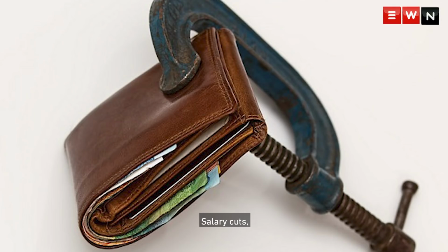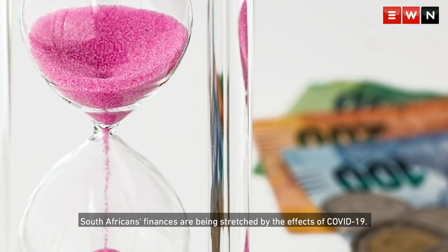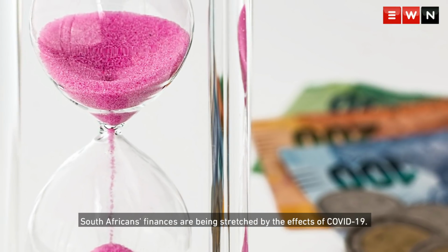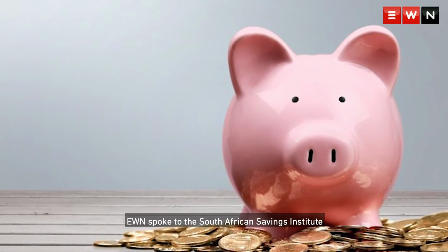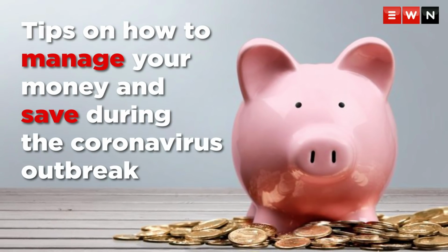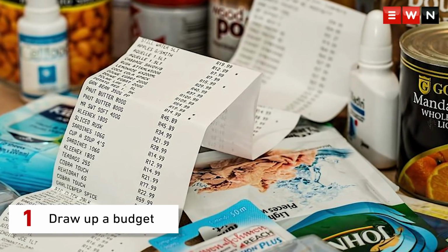Salary cuts, job losses, and paying off existing debt. South Africans' finances are being stretched by the effects of COVID-19. EWN spoke to the South African Savings Institute for tips on how to manage your money and save during the coronavirus outbreak. Draw up a budget.